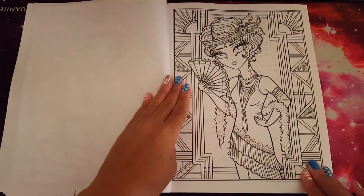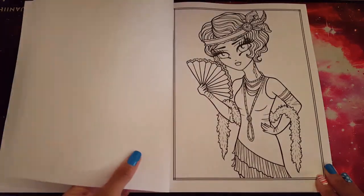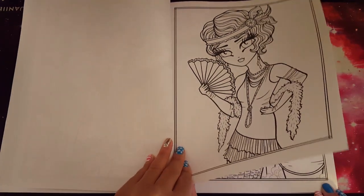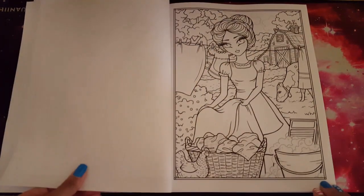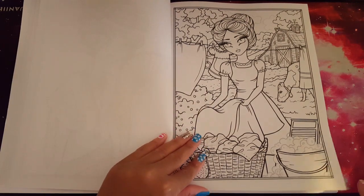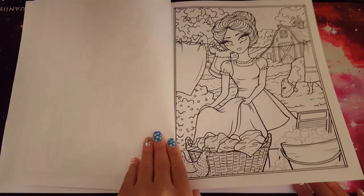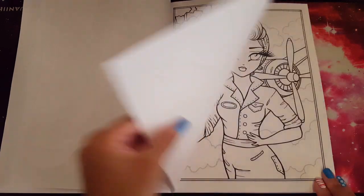Here is the Great Gatsby looking picture, the Art Deco picture, and I really like both versions because if you want to get creative, you can do something fun in the background if you so choose. I believe she's like the flapper lady, maybe in the 20s, I think. Not sure where this fits in, but I still like it, and there's more animals in this book than I've seen Hannah draw before, so that's interesting.